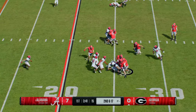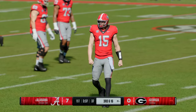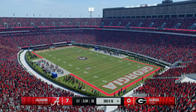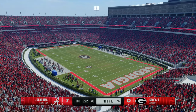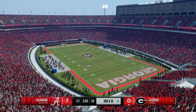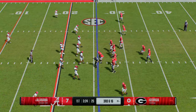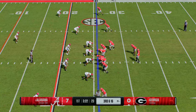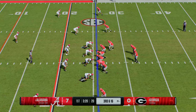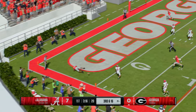Using his legs, it's ETN. And he's brought down after a short gain, does not make the first down yardage. Seventh play of the drive coming up, but it is third down and long. To throw, it's Beck. And he'll loft it to the end zone.